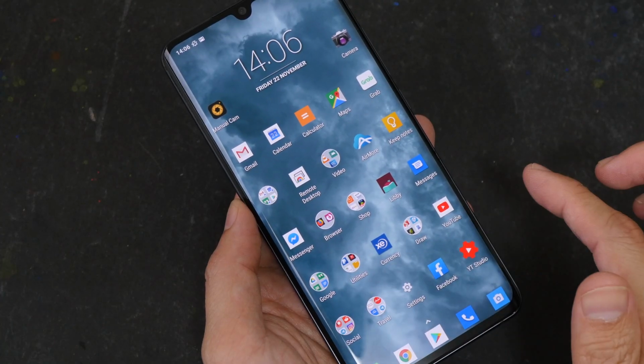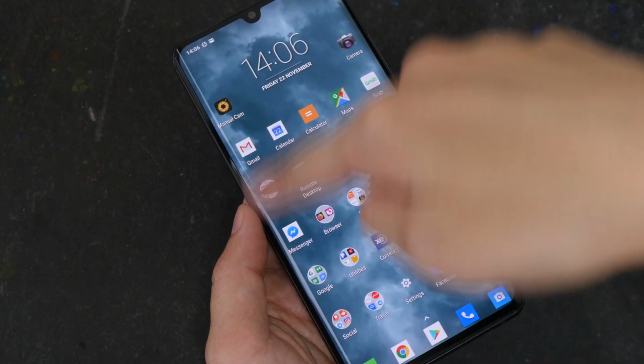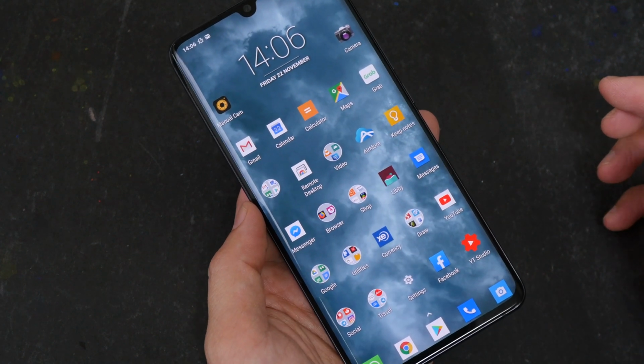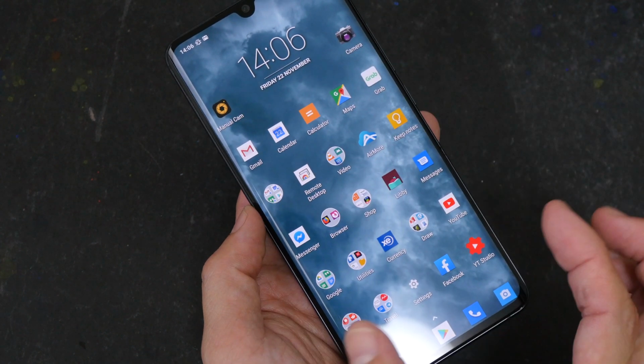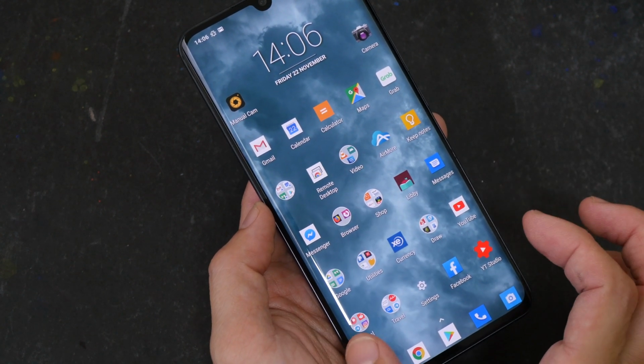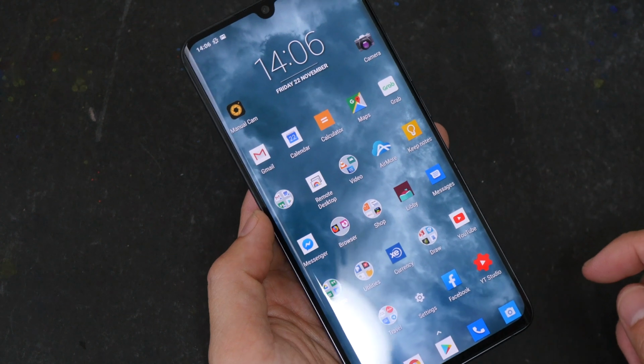The curved screen also produces some highlights on the edges, so those actually are quite distracting to me and makes the phone feel even thinner than it is. The aspect ratio is 2:1, but it feels even thinner because of the highlights on the side.